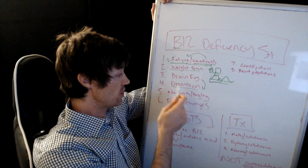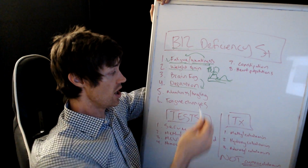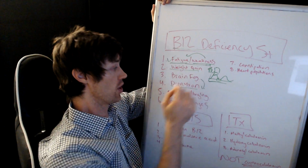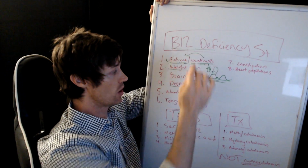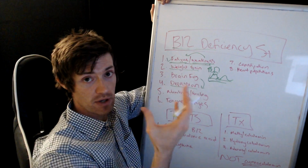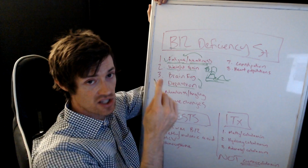But if you do have unexplained depression, whereas you've never really had it before, and all of a sudden you're also feeling a little irritable, you're also experiencing some brain fog, then that may be an indication that B12 is not getting to your brain cells and that you might be experiencing some of these symptoms. Number five is numbness/tingling.